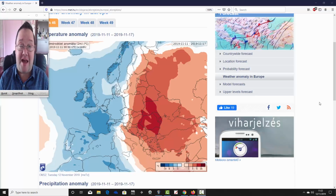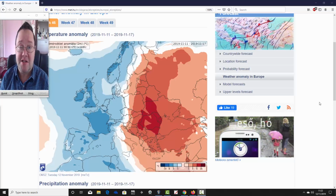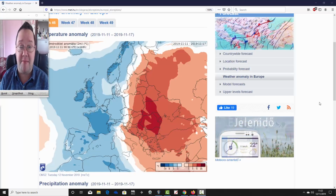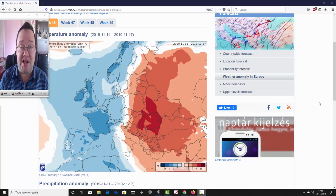We're going to have a look at the ECM 30-day model for today's first video, for the UK and the rest of Europe as well. We're going to look at temperature and precipitation anomalies for the next 4 weeks, taking us into December, across not just the UK but the rest of Europe. And we'll see what is forecast to happen by the ECM for the next 4 weeks.